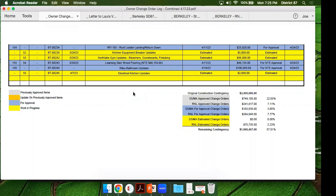Same design intent over at Riley North Lake, a little bit of confusion through there. So basically to get this all to be, I guess, apples to apples, the same comparison, same material over at Riley Northlake, we reached out to our general trades contractor. Our general trades contractor came back with a price of $46,154, which is what's listed on here.